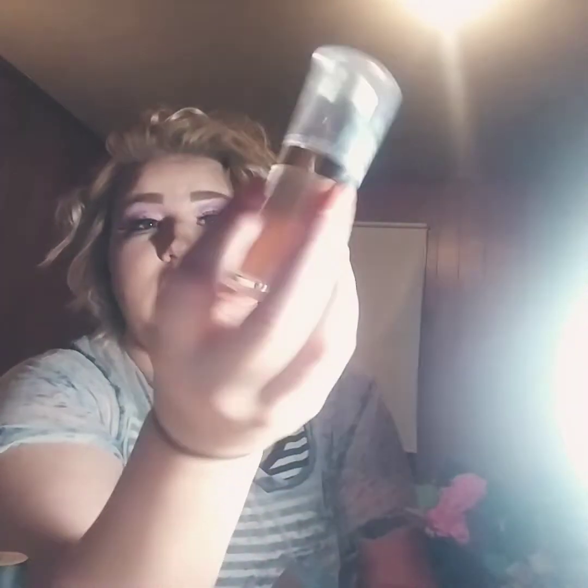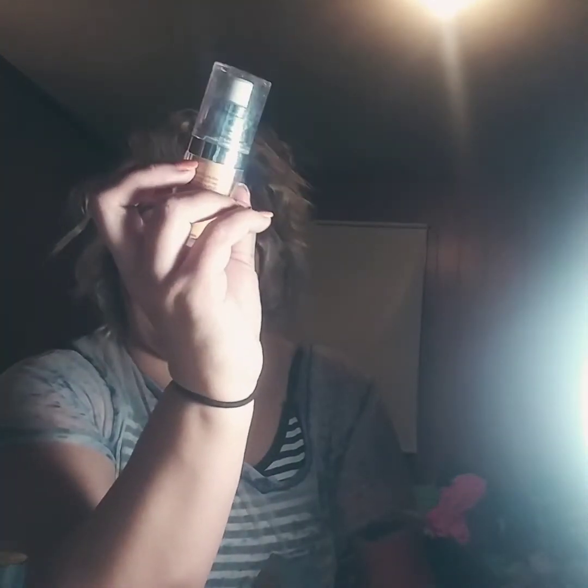But then I like this one. Actually, let's go with this one next. This is the e.l.f. Foundation Serum. This is good. I like it more than the acne fighting one. This does have 25 sunscreen in it, so it will flash back in flash photography, but I do like it a lot.